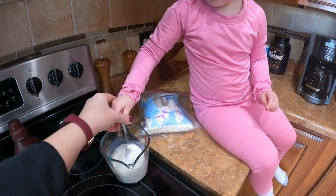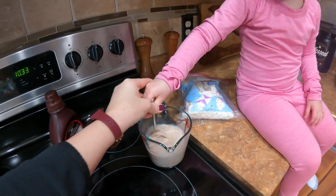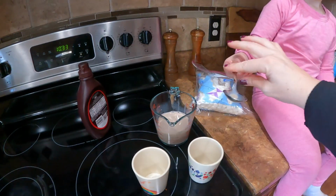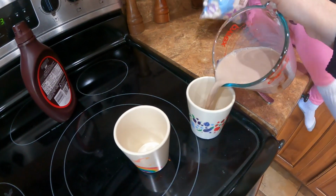Go all the way to the bottom and stir, stir, stir. Okay, I'll do it. Good job. Wow, that looks so yummy. All right, stop. Thank you. Set it down there. I'll clean that up.